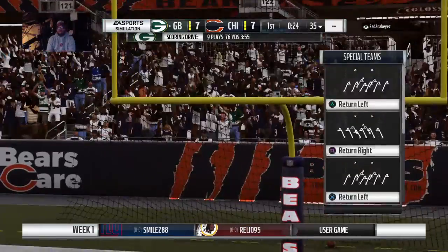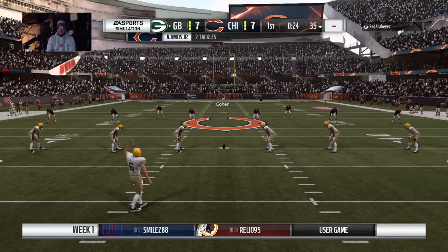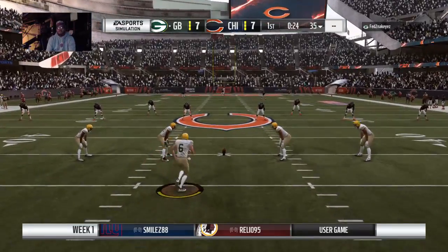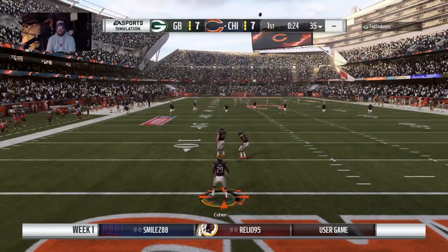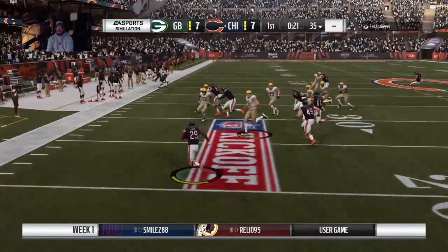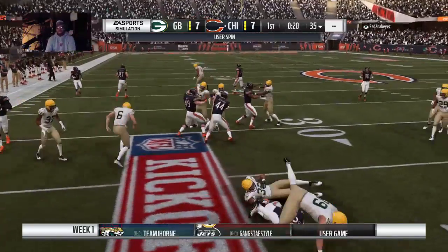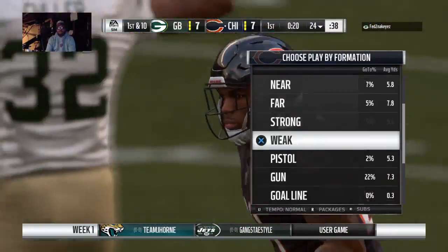Extra point up and good by Tavecchio. And we are tied at 7. So a tie ball game here as the kick's away. This is fielded at the goal line. And he'll be brought down at the 23, make it the 24-yard line.